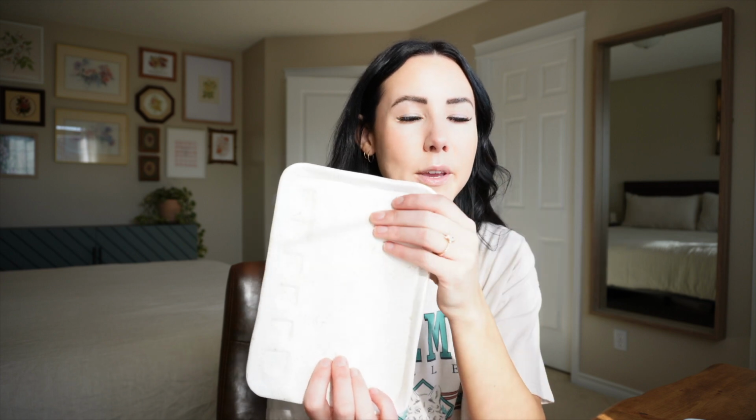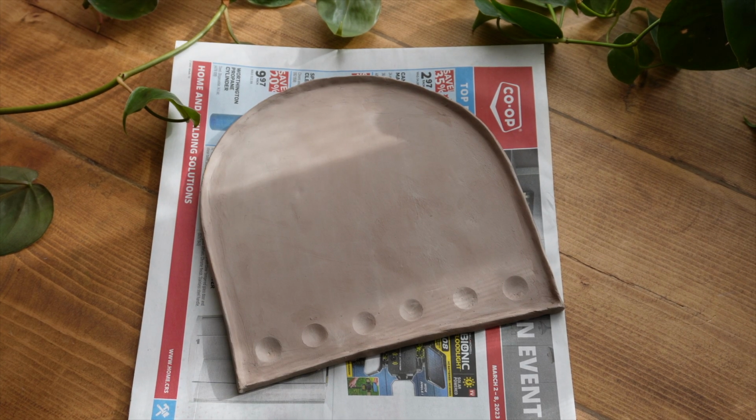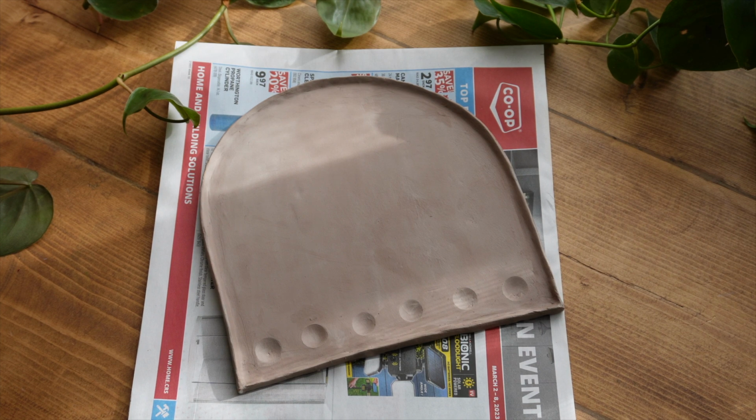Again, it's pretty rough. It was my first time using clay, but I actually have redone the design of that arch one with the paint holes, I guess, in it. So we'll see how that goes. I got different clay. It's more of the terracotta, as I said before. But that one is looking way better, so I'll show you that and I'll let you know how that one goes once it's all done as well.